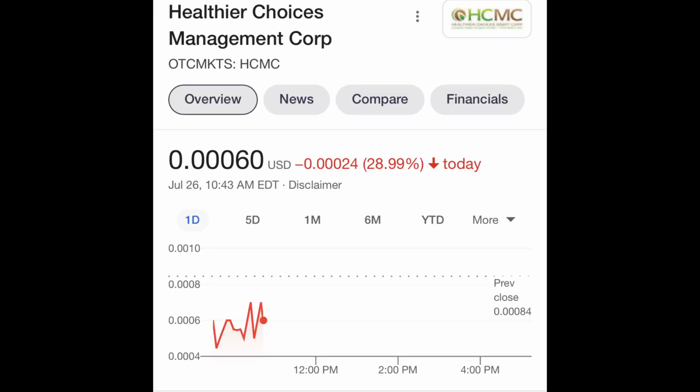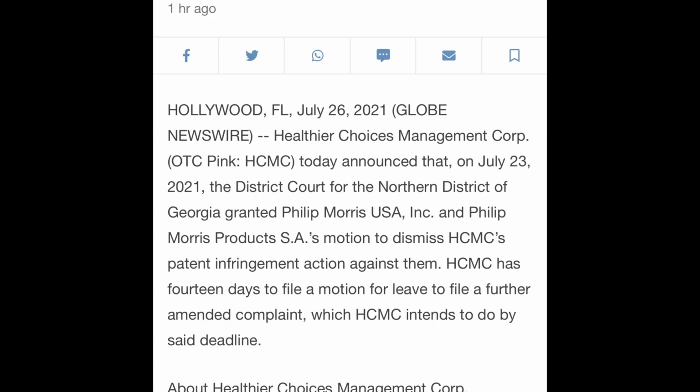The stock's down 25% today, and that's obviously disappointing, but it just proves to you that there's a lot of people that shouldn't have been in the stock anyway. The people that think there was going to be some huge settlement that was going to take place before Philip Morris had to respond, people who do not understand litigation, are the ones that just bailed. Good, bye.